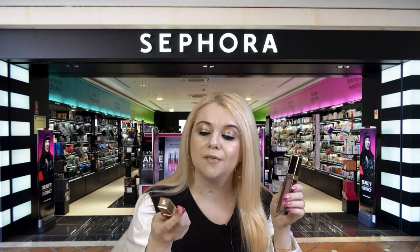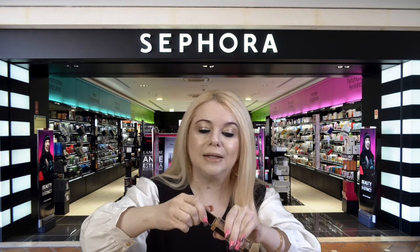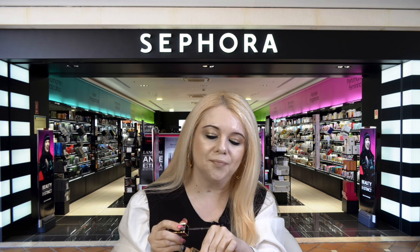These are incredible, absolutely incredible. I have a couple of shades here and then I have a few more. These are my top favorites. So one is Love Lust and one is In the Buff. And the one that's In the Buff has a really beautiful nudie shade. I'm gonna swatch it because it's so pretty. You have to see how pretty this is. I'm gonna swatch both of these.